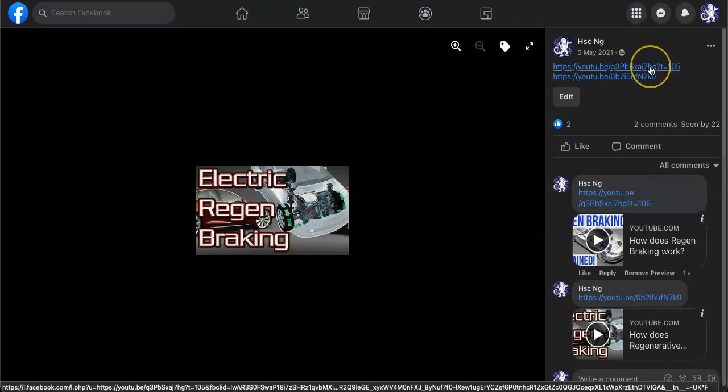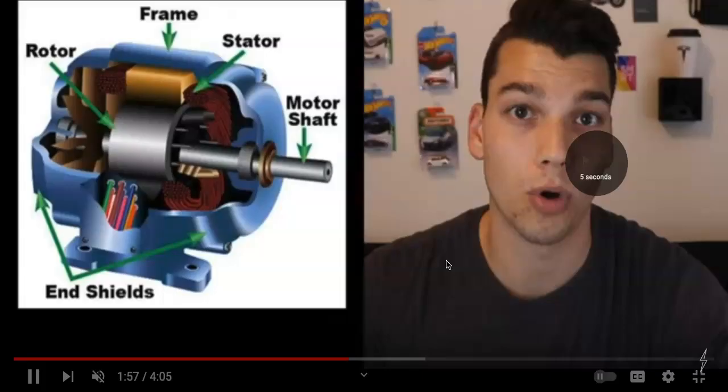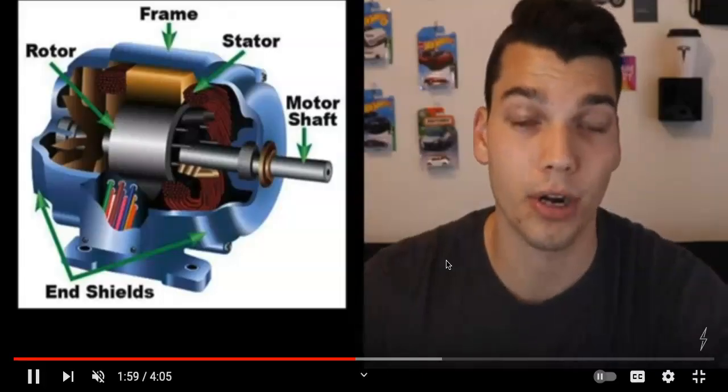I've got two links here and I don't think I'm going to go into them. I think they're things that need to be looked at standalone. Again, I'm talking to a class who's just done their assessment task, but it's important to remember the simple concept that we want to look at: kinetic energy, instead of being converted into heat, is being converted into electricity.